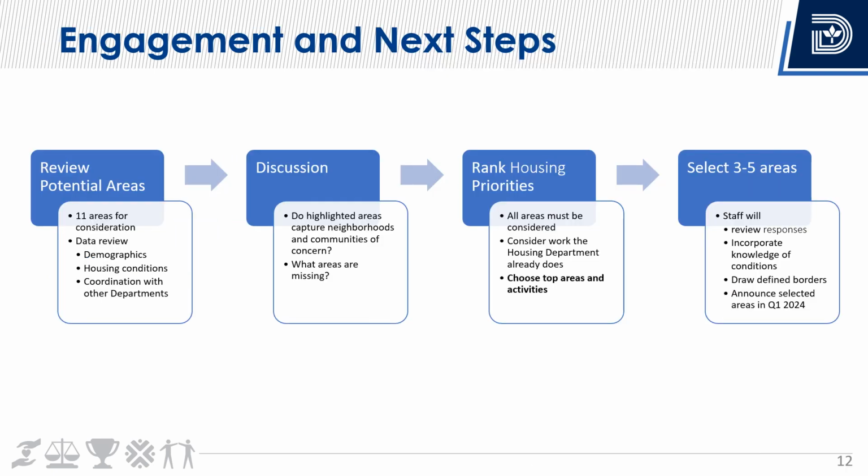So let's discuss what we've reviewed today and then the next steps. Today we've presented on the 11 potential areas that we're considering. We'd like your feedback to determine what our biggest housing priorities should be and what areas we should be focused in. Do the areas we have highlighted capture the city's most pressing housing needs? Our goal, again, is to narrow down these 11 areas we're considering to 3 to 5 potential identified focus areas.